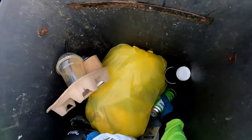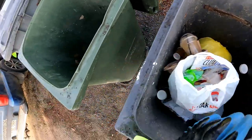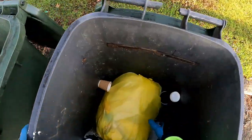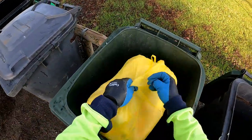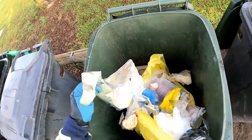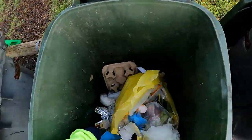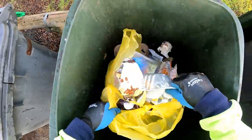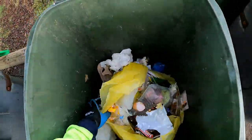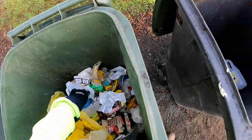Oh, gas can. One there. That's empty. Empty. Nothing in that. I'm lucking out on this lot. Another bit of alfoil there. Get rid of all the paper. Nothing else there. It's done.